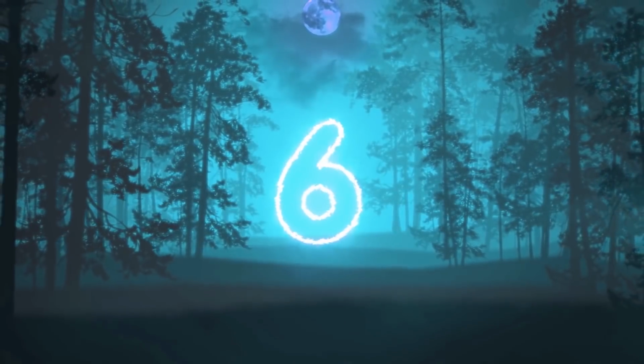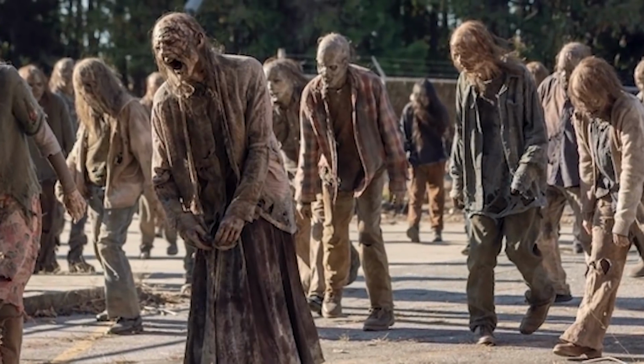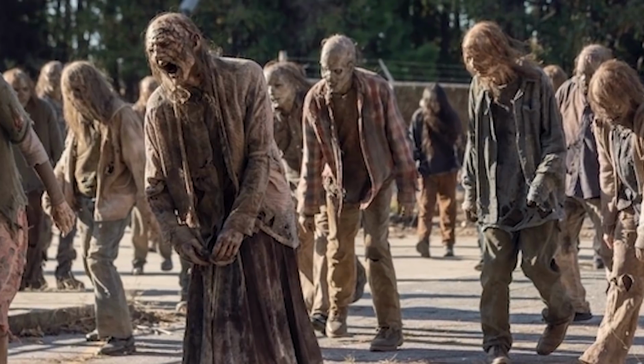In our 6th spot, we have the zombie invasion. Over the years, the fear of a zombie outbreak has been on the rise. We can thank The Walking Dead and other shows for that. But in all seriousness, zombies can become a thing. According to scientists, there could be a cordyceps out there that could cause this to happen.